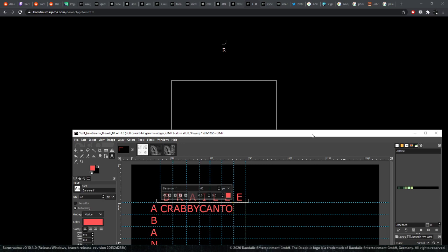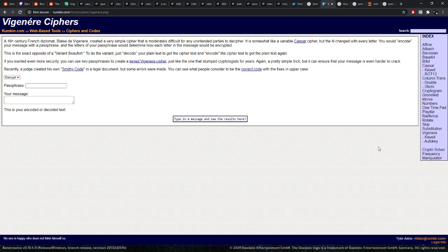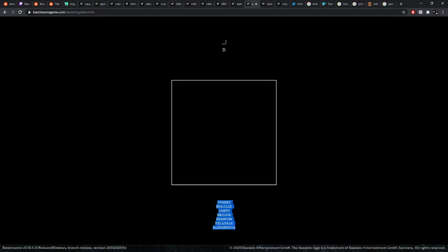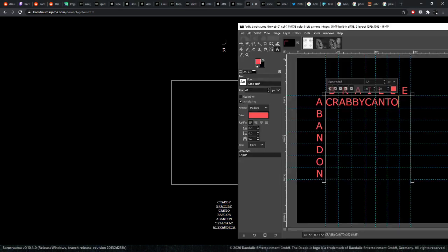All the words make up 49 letters. Well, here, I can double check your counting, and I will copy these, go to Rumkin, and then blind myself with this bright white, then use manipulator, or no, where is it? Total uppercase letters 49. Okay, you are correct. So now to type all of those things.